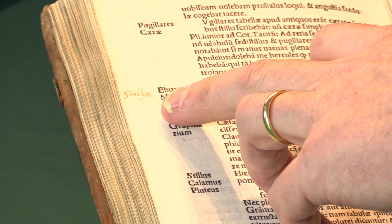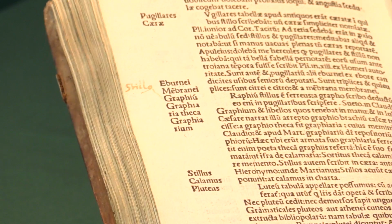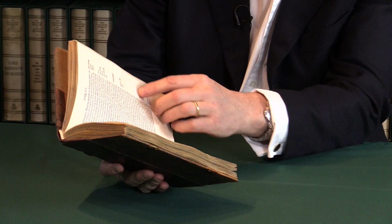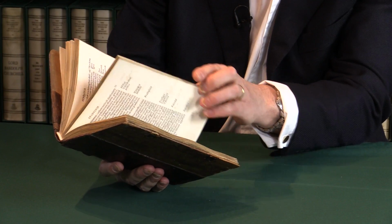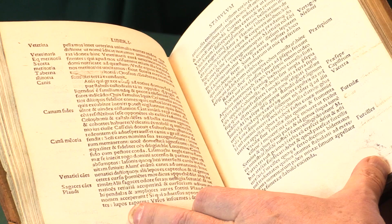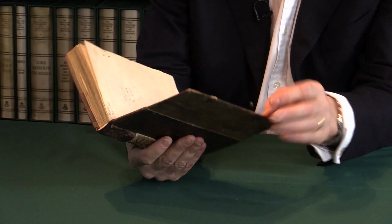A contemporary owner has added some manuscript marginalia here. You can see it by the printed side notes. He's added his own notes. There are quite a lot of them. They're written in an old sort of gall ink, which has now faded somewhat, but there they are in an early humanist hand.